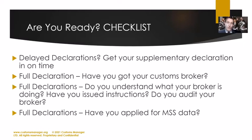And if you do full customs declarations, always check in on what the relationship with the broker is, right? So you want someone who understands what your business is and works with you and takes the time to get to know you. Do you understand what your broker is doing? On one hand, the broker needs to speak to you and get a feeling for your business. On the other hand, you need to understand what the broker is doing. So have you issued instructions? You're telling them if you want to postpone VAT accounting, who's the importer and exporter, how you want the costs to be dealt with, and so on and so on.